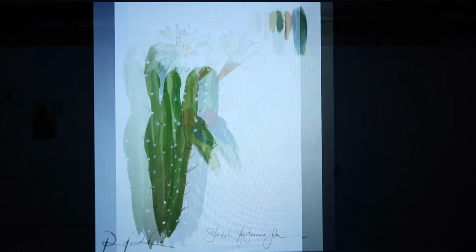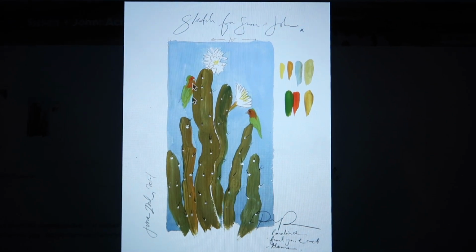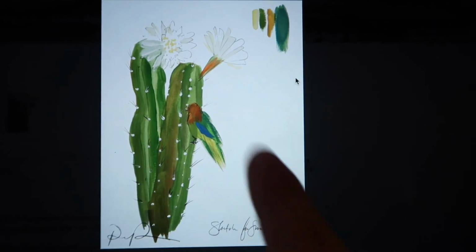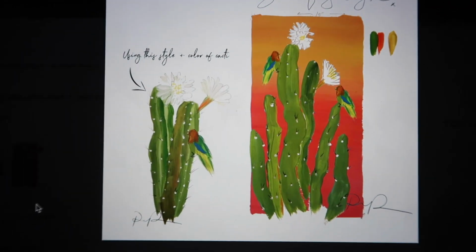So I had sent them this as a sketch option, and also this, and I was seeing what kind of background they wanted, what kind of composition, and we were thinking about going with this one, but with more of these colors and style, and this style of birds, but then doing a sunset background. So I just sent her this, and I am so pleased.